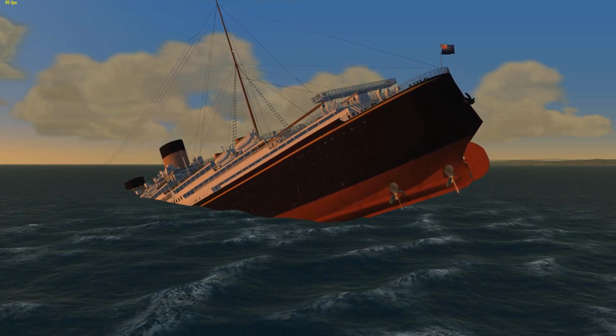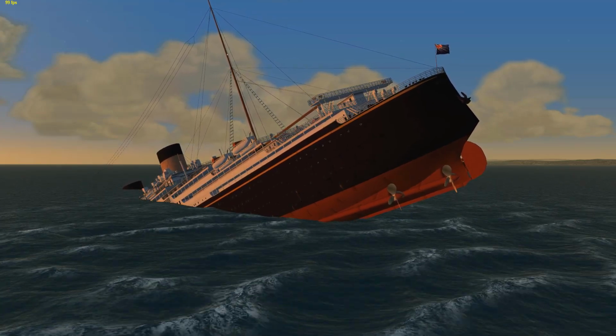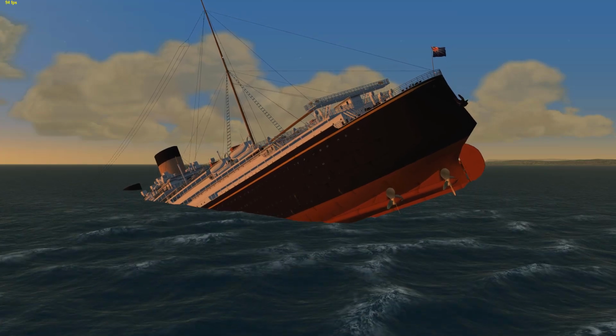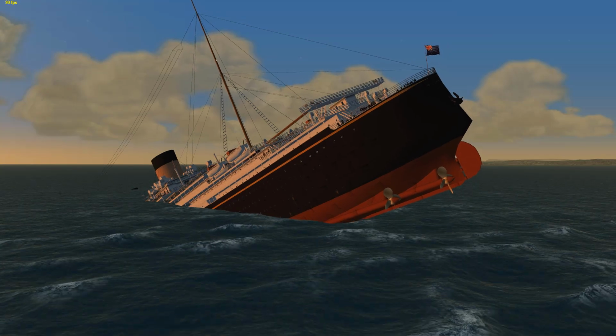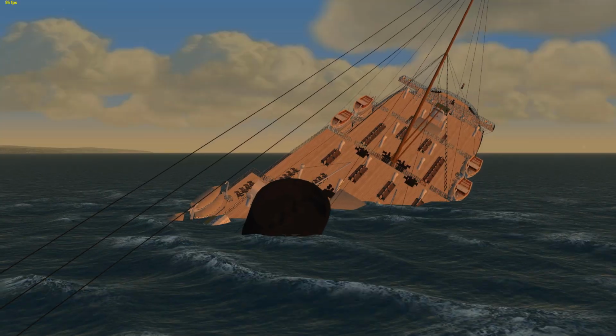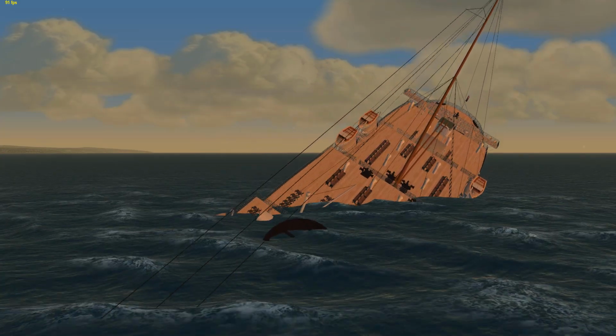I'm pretty sure the water entering the funnels and right through those openings, the domes and whatnot that were there, those skylights, is causing tons of water to enter the ship, and she is just going right to the bottom, as you can see. Her last funnel is just about to go under. Yep, you can see it there. It is rapidly going under, and there she goes.